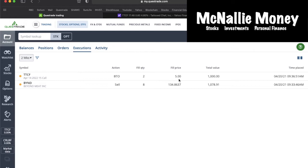Now in my head, I've already seen Tattooed Chef at $27 this year. I don't think it's unheard of for this company to go back to that price or even $30 in the next couple of months. And if that's the case, and let's say Tattooed Chef gets to $30 US, I'm going to make $1,000 of profit on each one of these positions. So for me, that would be a $3,000 total market value on a $1,000 initial investment. So a 200% return on this position.